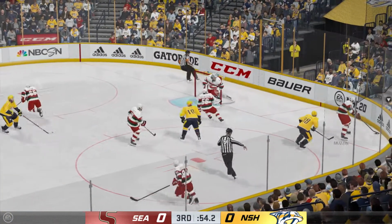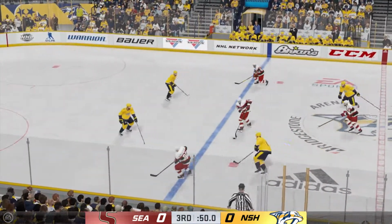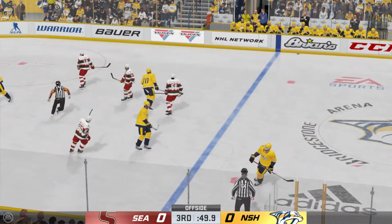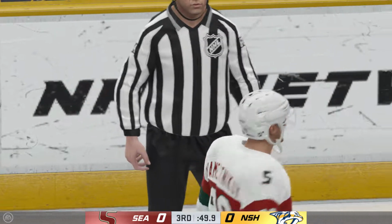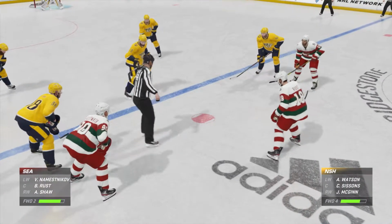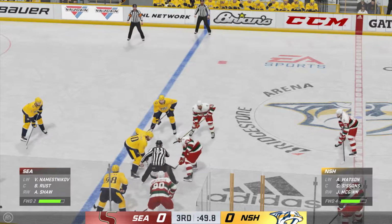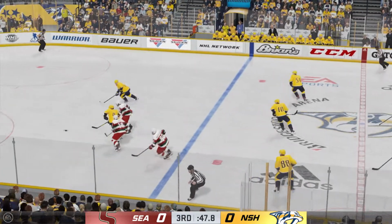Puck is dropped and we are back underway. Uses the boards with the bank pass. Moves it quickly over to Rust. Play whistled dead because of an offside. A big draw looming here in the offensive zone. Sissons wins it in the neutral zone.